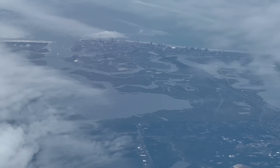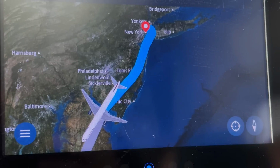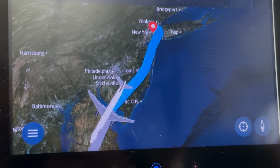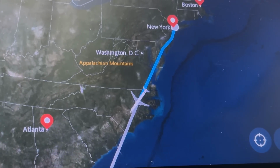Finally, in New Jersey, I caught a glimpse of Atlantic City and its airport before clouds started taking over the airspace. This in-flight entertainment screen shows the route we've taken so far. We're just going to head down in the direction we're going for now for the remainder of the en route phase of flight. And here's another look at it further along.